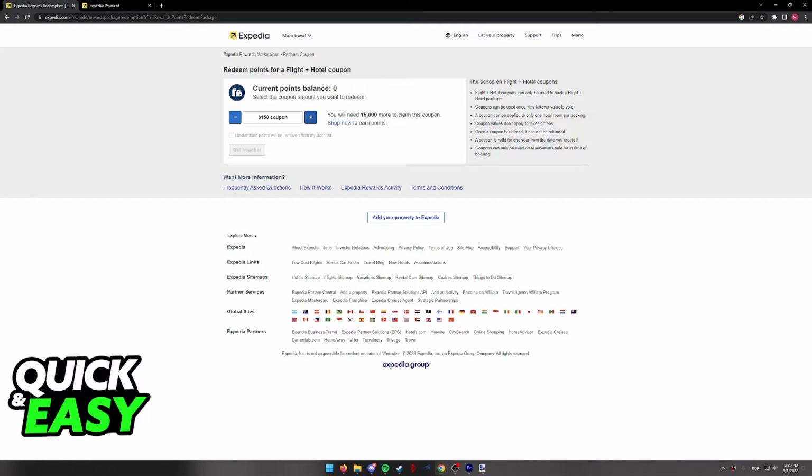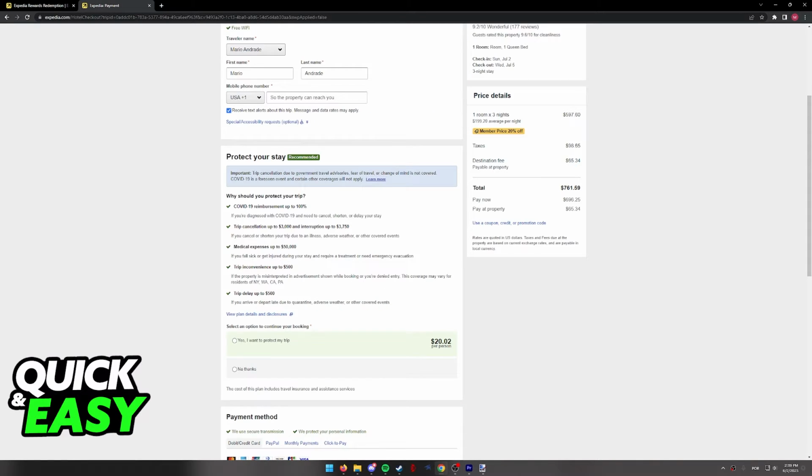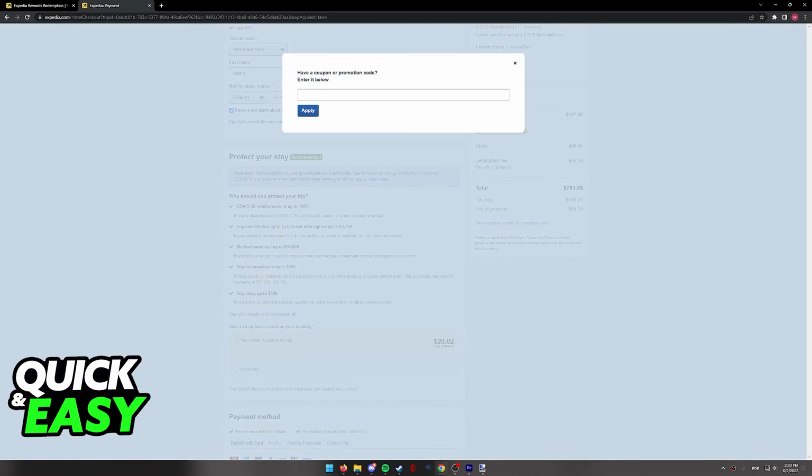With the voucher on hand, during the checkout process, you can select Use a Coupon, Credit, or Promotion Code, as you can see highlighted over here, and input the code that you received. You will then be able to get a discount on your next booking inside of Expedia.